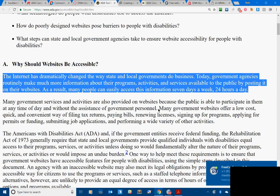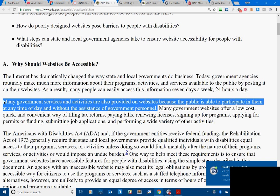So about a couple years ago, you started seeing these litigations happen where people were saying, sure, I can get into your building, but because you do all of your business online, I want to pay my taxes, my phone bill, whatever online, you need to make that accessible as well. As the cases increased, the ADA determined, hey, we should put some rules in here about the web.